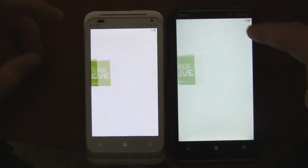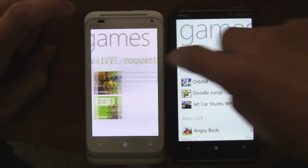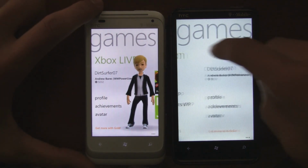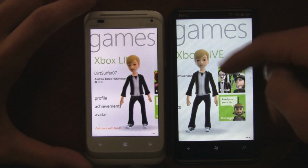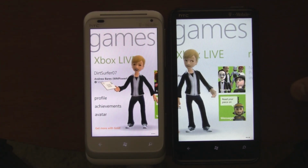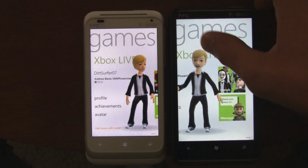Also, the Xbox Live Hub with the animated character really shows off the difference between new hardware and old. When you pan over there, it's noticeably different here with the animations, how fluid they are. The character on old hardware is pretty choppy, but the character on new hardware runs at a pretty smooth frame rate.